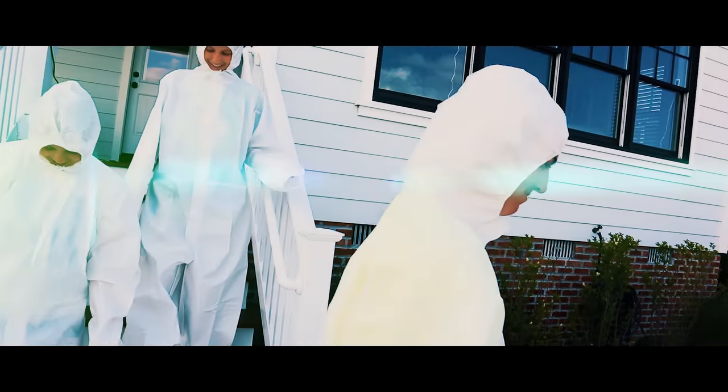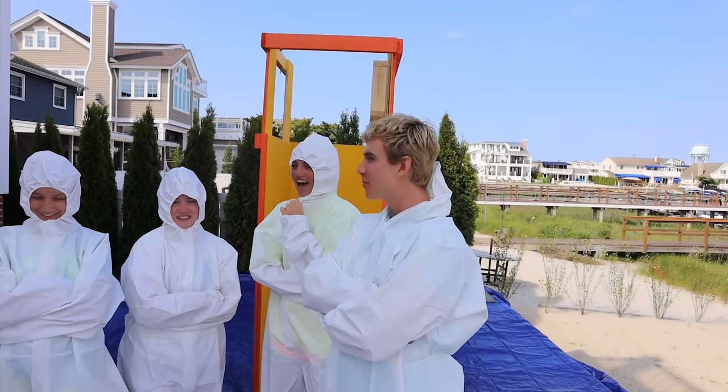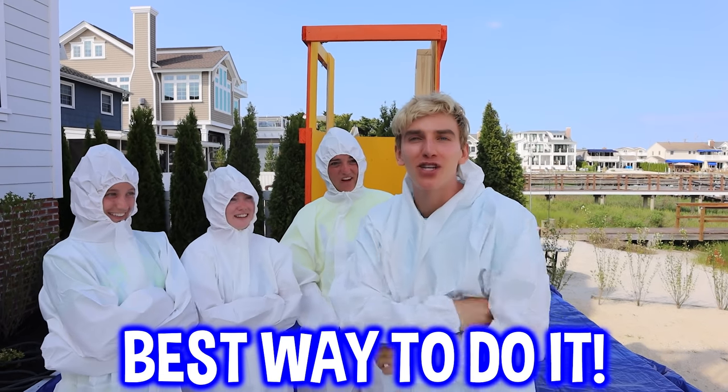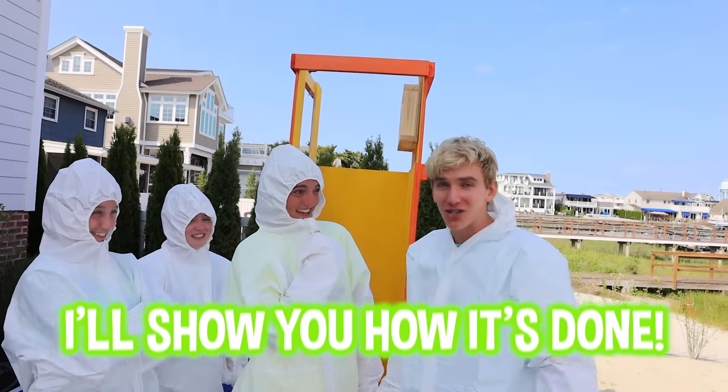I'm so excited. Am I the only one excited to do this? Yes. I'm a little nervous. I mean, come on, don't you want to open the safe and figure out what's inside? I do, but not this way. This is the best way to do it. Otherwise, it's too easy. That jackhammer's going to open it right away. You go first. Yeah. All right, I'll show you how it's done.